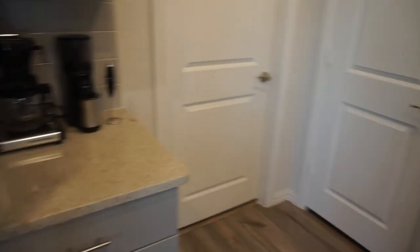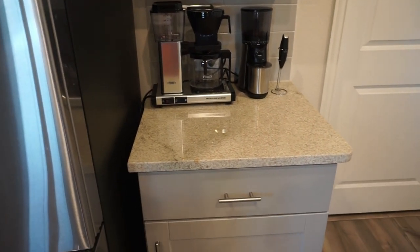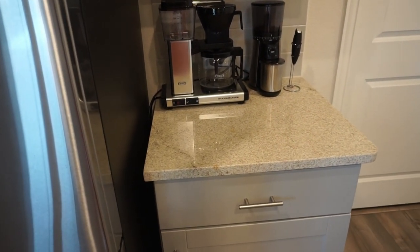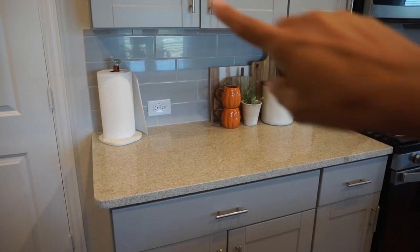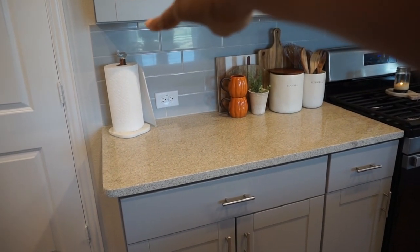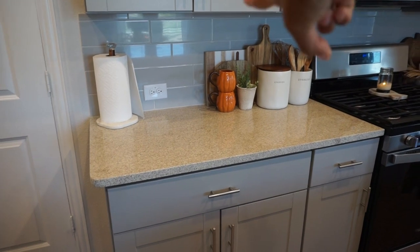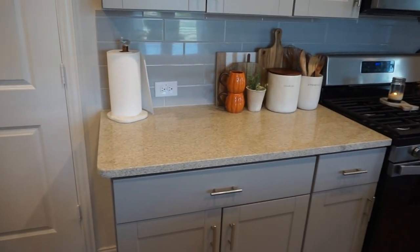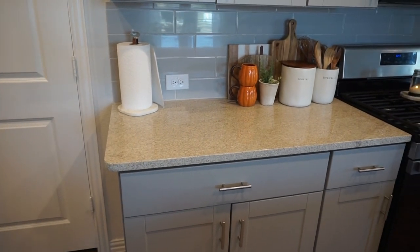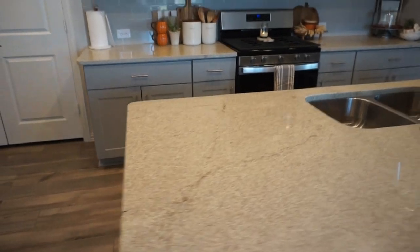I did not do anything to the coffee station area over here. I just left it. My husband uses it every day, and I feel like anything I put there would get in the way. I do have my cups over there because my tea kettle, I will plug it in that outlet. It's an electric one, and that's just easy for me to grab to make my tea, but he uses different mugs. These are too small and dainty for him, but love how everything came out.